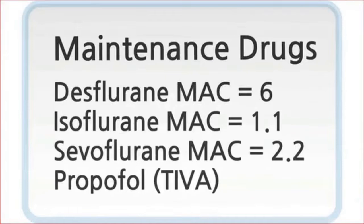So to maintain anesthesia, we can use gases such as desflurane, isoflurane, and sevoflurane, or we can set up a propofol infusion. It's commonly called a TIVA, which means a total intravenous anesthesia. So talking a bit about the gases, deciding which one to use can be quite controversial. Each one has its own advantages and disadvantages.